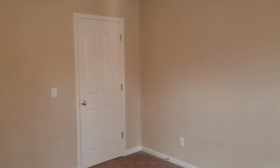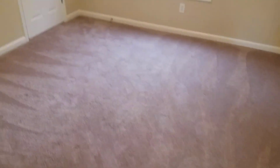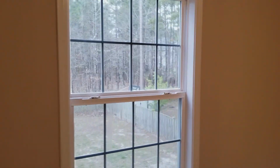And also you have your closet right here. Coming out of bedroom number 1, we're going to make a right. Straight ahead is bedroom number 2. It is carpeted in here as well. You have your closet right here, and also a window that looks out into the backyard of the home.